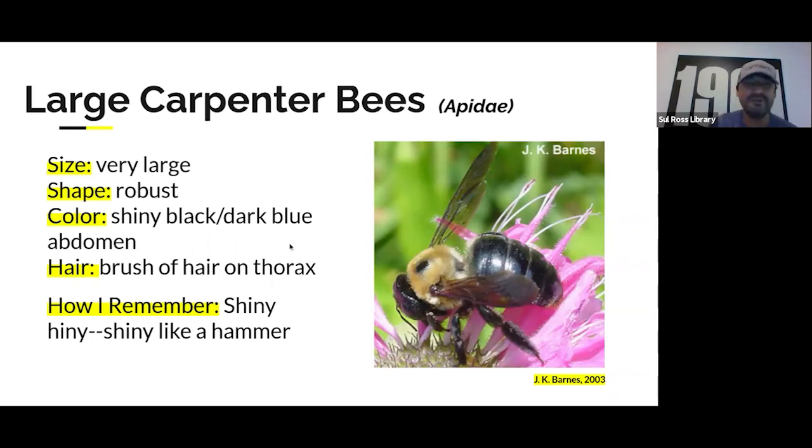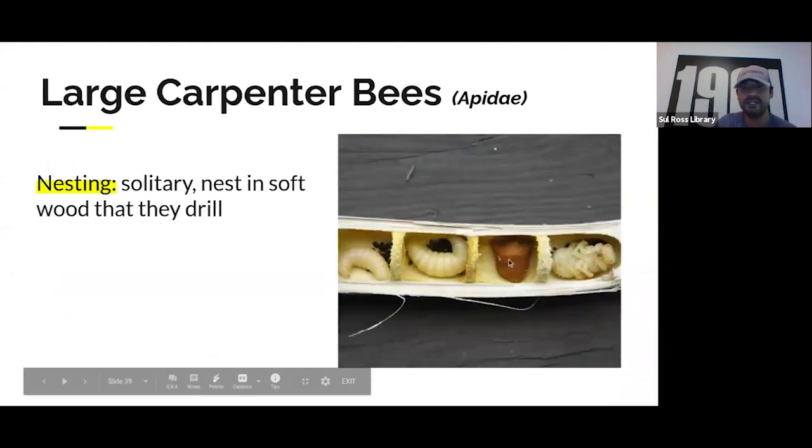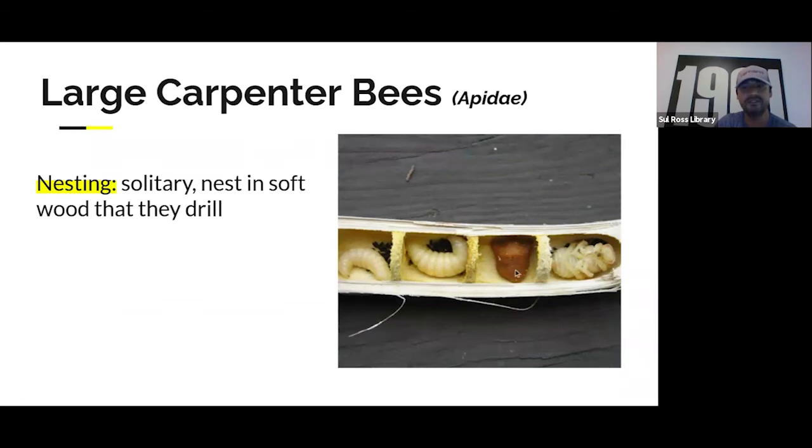The way I remember this, and I took this from Miss Molly Keck, an entomologist that we have here in San Antonio, is "shiny hiney." I think that's the easiest way to remember this. And again, in my mnemonic device, it's shiny like a hammer. So hammer, carpenter, it works for me as far as helping me remember who's who. Now, they are a solitary nester. And the cool thing is obviously that they'll chew this wood up and then use it to line the inside of the nest. And you can see the pollen right there and the different stages that it's going through.